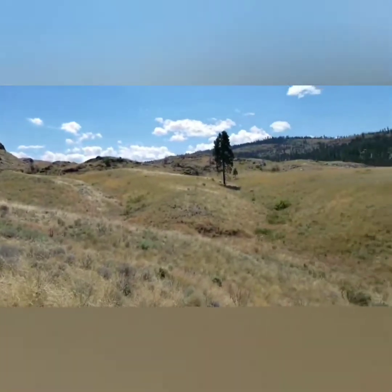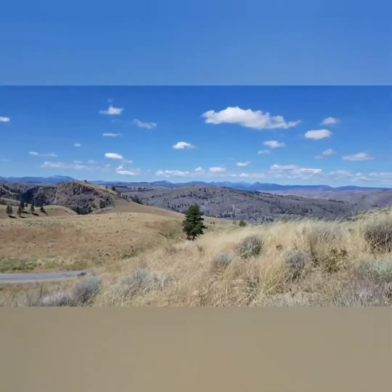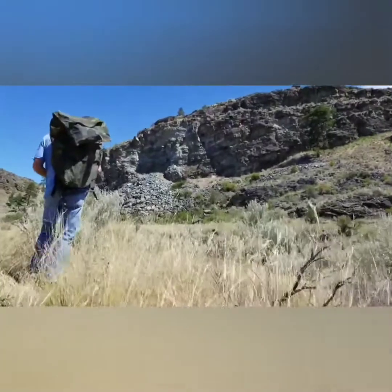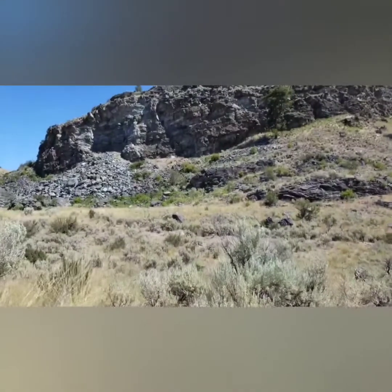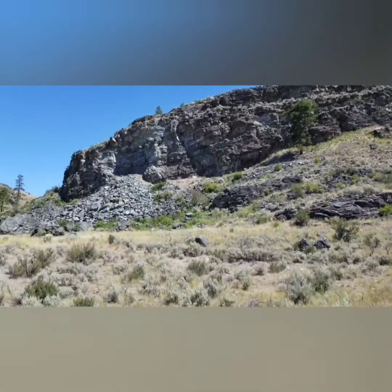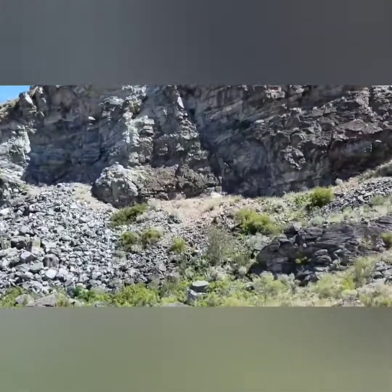What a nice summer day. It's pretty hot. Here's the view. Walking a bit slow because this is a known rattlesnake area. Last thing I want to do is run into a rattlesnake. But here is the area. You can see the pink thulite lens right there.